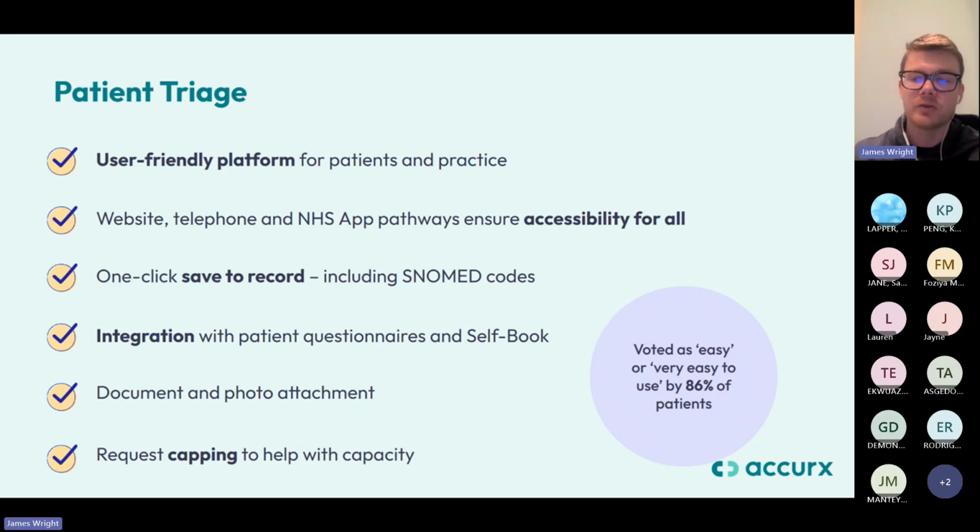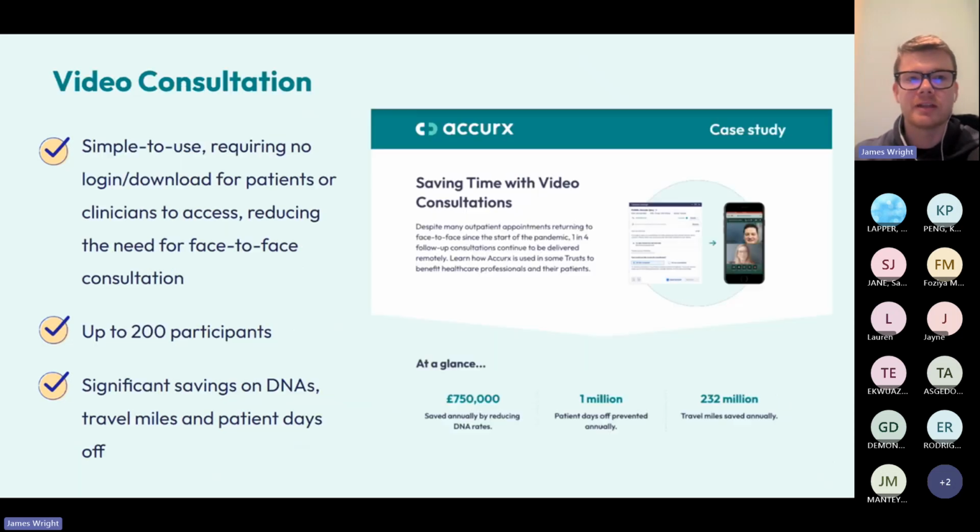So if you're being overwhelmed, you can either pause all requests for up to 4 days at a time, then that limit resets, or you can just put a cap on the number of requests that you want to receive each day and set opening hours for the form. And then also the option to redirect to local services as well.